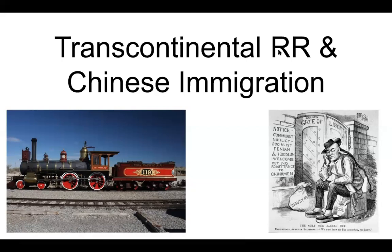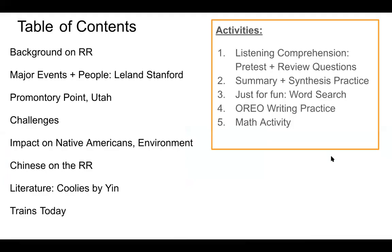So our focus today is going to be on the Transcontinental Railroad and Chinese immigration. Those are our focus points today. We'll start with some background on the railroad, major events and people. There'll be a background video in there as well. We'll talk about Promontory Point in Utah, where the two railroad lines come together at the Golden Spike.